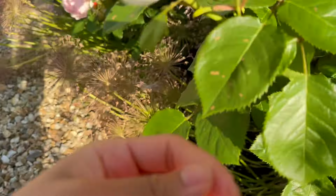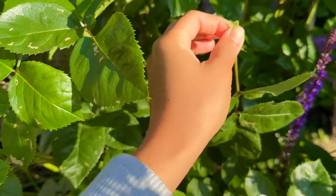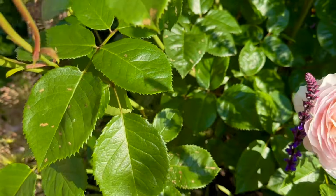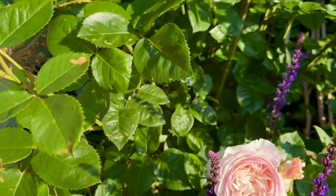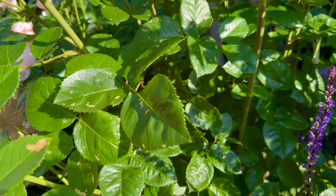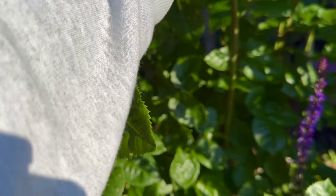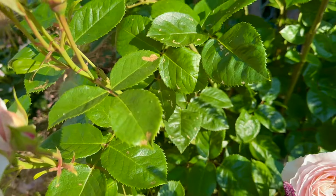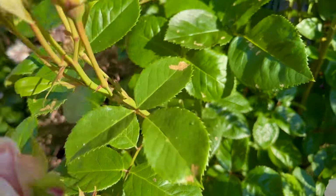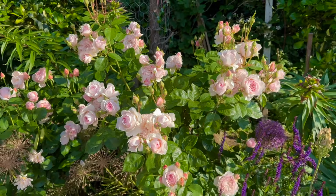So I think I'm going to start, as advised by my lovely viewers, monitoring them and getting rid of them. Now my roses are going to look bare. I'm just picking the leaves. I don't know, is there any other way apart from resorting to chemical spray? Perhaps, I wonder if a garlic spray might work. What do you think, guys? Let me know if you managed to find an organic way.